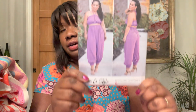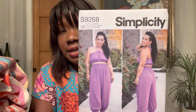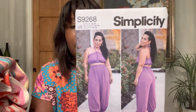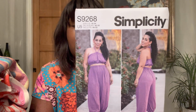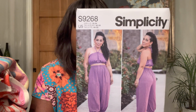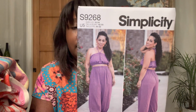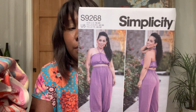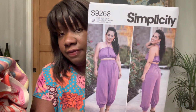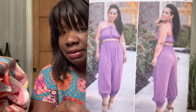Here's the first of Mimi G's newest patterns. This is Simplicity 9268. This one goes from a size 6 to a size 24. Let me see, does it have the hip? The hip range is a 38.5 for the size 6 up to a 55.5 for the size 24. And this is just cute. I mean, it looks great on Mimi.